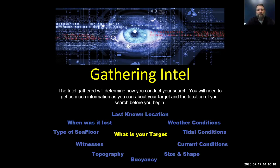A lot of us work in very silty environments where it's a very spongy bottom. And if you have a heavy, small object, it can very easily sink below that seafloor. You want to know what that seafloor is like. Is it rocky? Is it rugged? Are there big structures there, like trees and rocks and things like that? Are there going to be obstructions that you're going to run into? Does it go from really shallow to really deep? Things like that. Just get a good sense of where you're at.